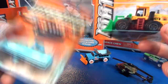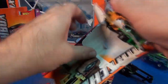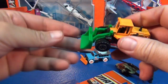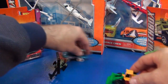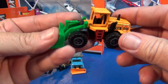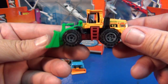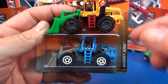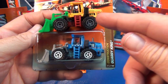Let's go ahead and open this one up. Here we go. Got a little shovel, just like this guy, or bulldozer, whatever you call it, scoop in the front. I'm not from the country, so I'm not really particular with the names of the parts. But the biggest difference is, as you can tell, that when they retooled it after the tool was broke, now it's back in the lineup.